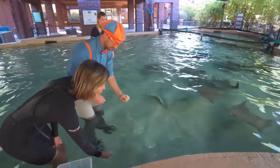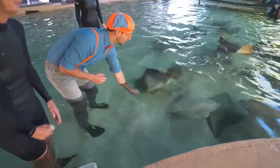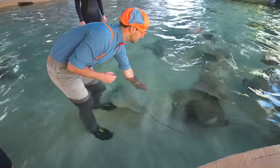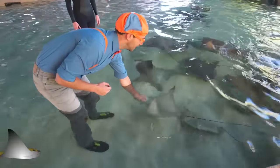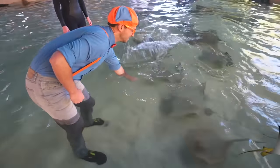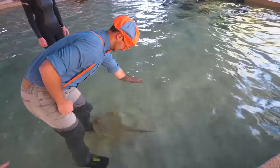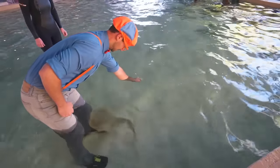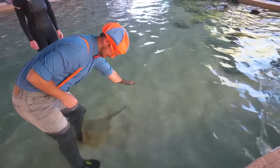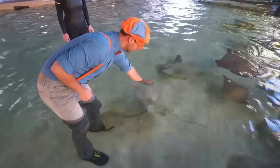They're gonna swim over your hand and they're gonna suck it out of your hand like a vacuum. Okay. Okay, here you go. Whoa! Whoa! Whoa! Look at that one. So you've got a blue spotted ribbon tail sitting on your feet.